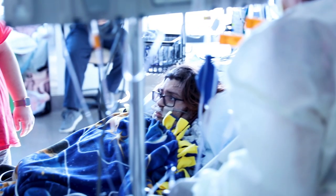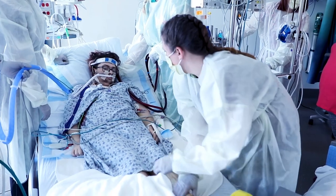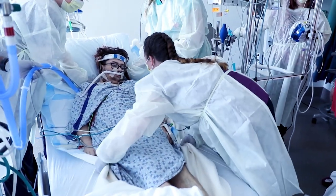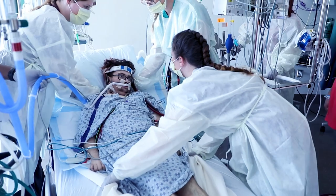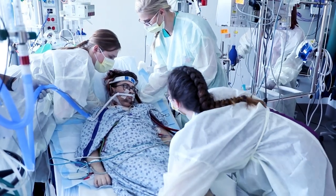I believe today's day 17 on ECMO. We had to go to ECMO because he couldn't release the CO2 from his body, which is what we're still battling today, trying to wean him to a point where he can once again use his lungs rather than the ECMO being his lungs.